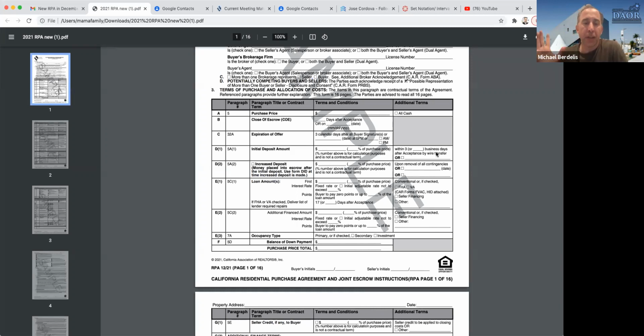Still, I know most of you here know this, but I'm just going to point it out. The default with the deposit is still a wire transfer. You see here? So if you want to make it something different, you check it off. So within 3 business days after acceptance, that's the default, it's to be sent by wire. Or if you check this box off, you can say personal check, cashier's check.